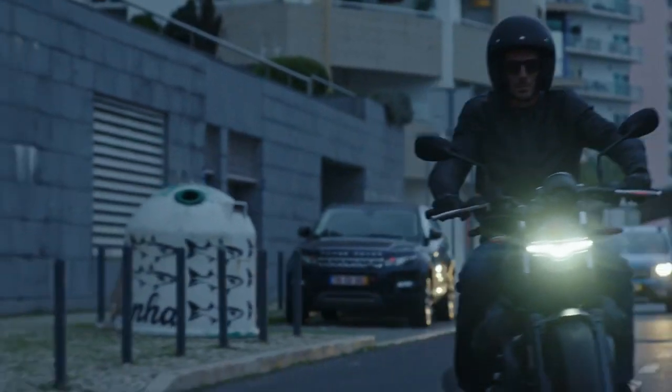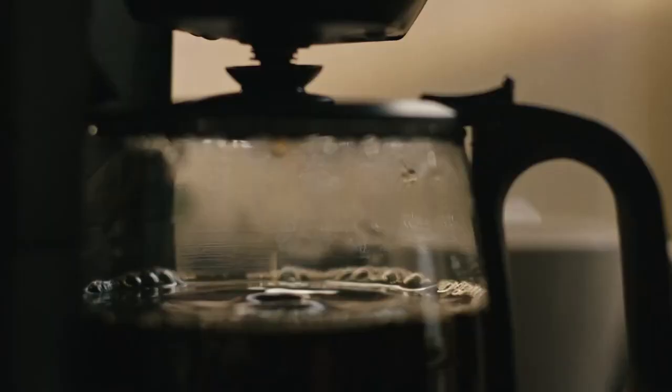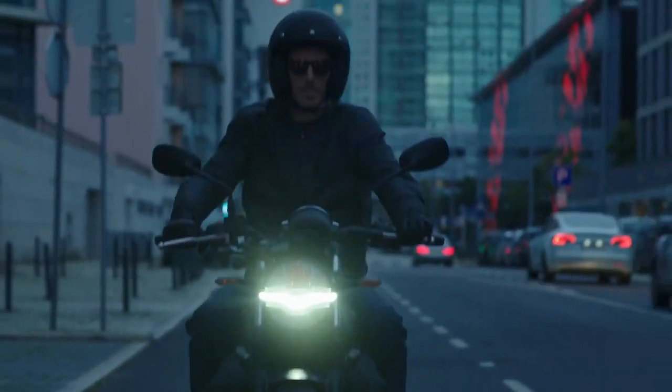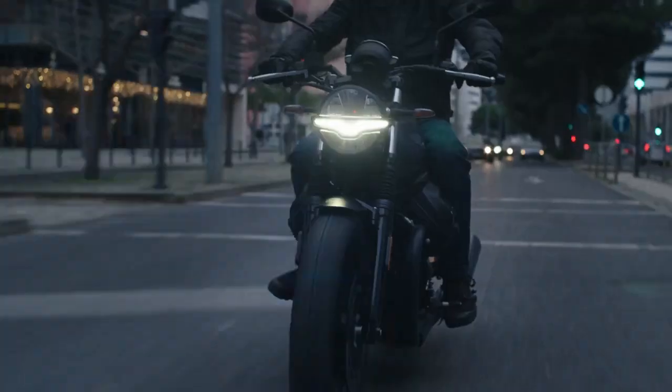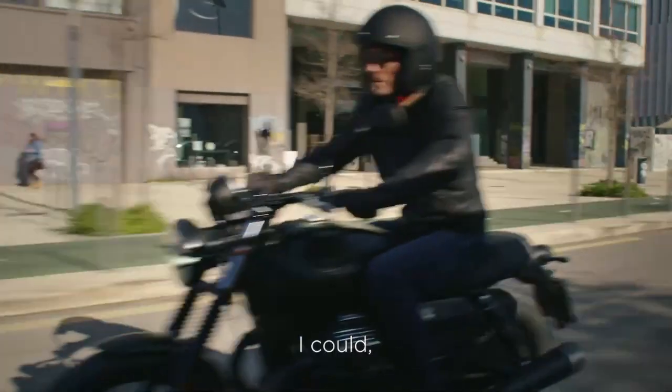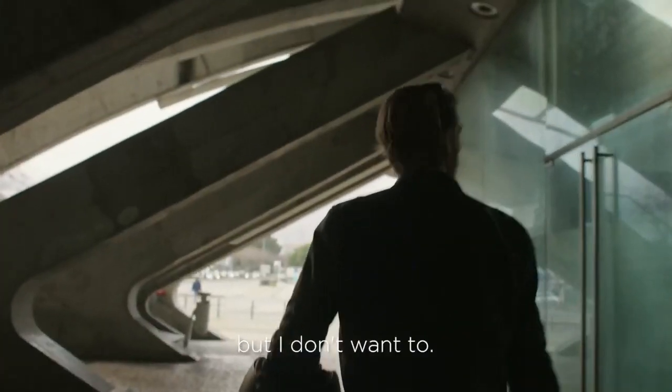I could follow paths taken by others. Always staying one step behind. I could wait for an indication. Or I could simply watch those who have already tried. I could, but I don't want to.